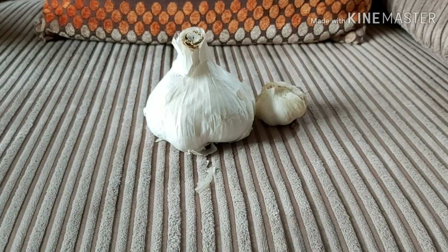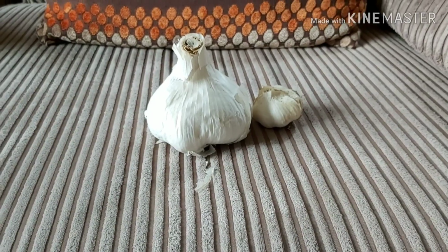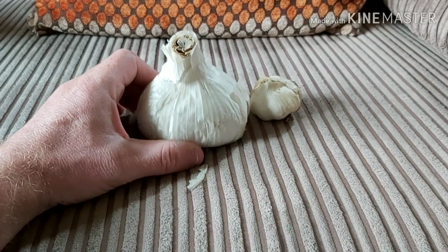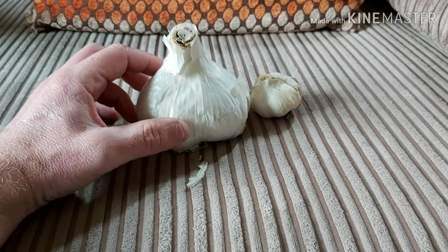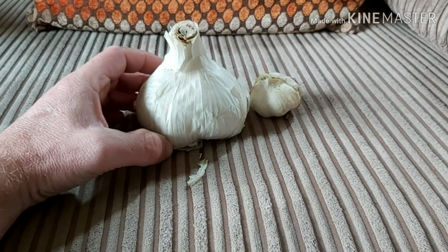You've got to be patient. You can't just have a quick fix when you're gardening. Like I said, it's the middle of August. I've just bought these. I won't plant them out for about another 6 weeks. And I won't be seeing them again for about another 9 or 10 months after that. But it's well worth it.